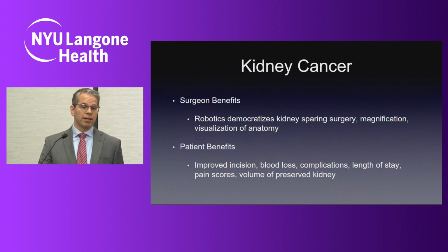There's benefits to all parties involved here. The surgeon has many benefits, and one of the things is that this robot helps us democratize, or make it easier for us, to do these technically difficult operations like kidney sparing. The kidney gets a lot of blood flow and is behind everybody else's organs, so we have to move some of the other organs to get back there. And by having this magnification and being able to visualize the anatomy much more precisely, we are able to do these kidney sparing operations, which is better for us. And ultimately, that helps us with the patients.